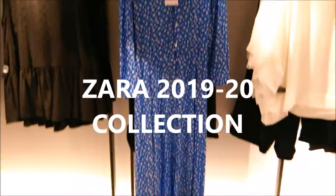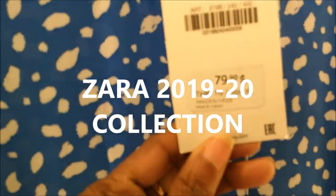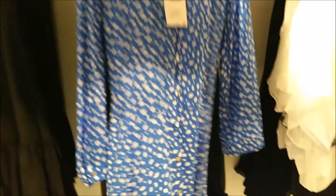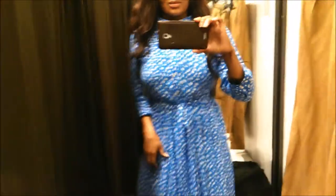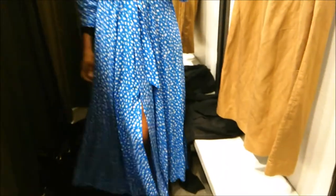So this dress was definitely one of the best sellers on Zara. It was a very popular item and it was found in different shops on different YouTubers' channels in different ways, but it's essentially the same style. I love this to bits. So very cute. It's a really pretty shade of blue and it has these beautiful kind of... To be honest, I was almost persuaded to get this dress because I like it. It's very much my style.